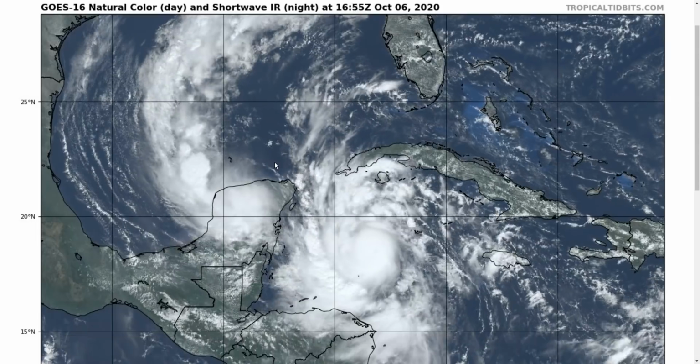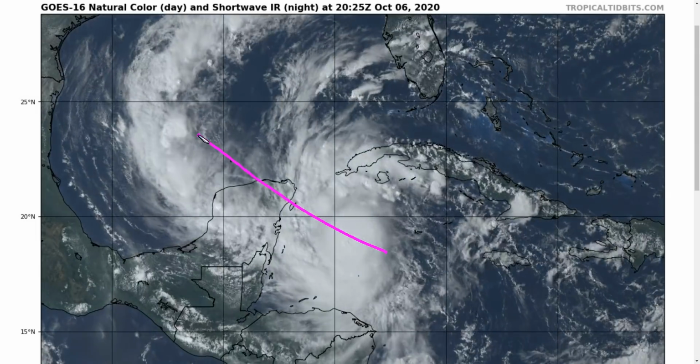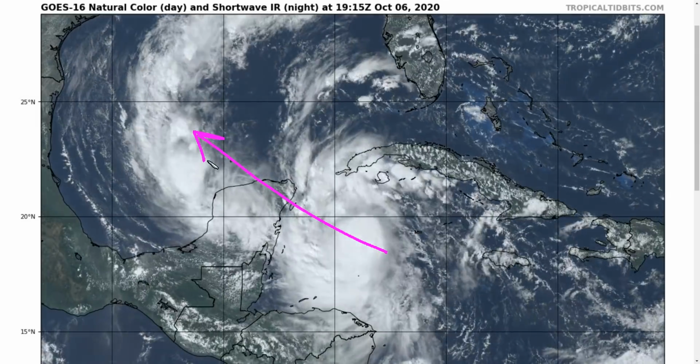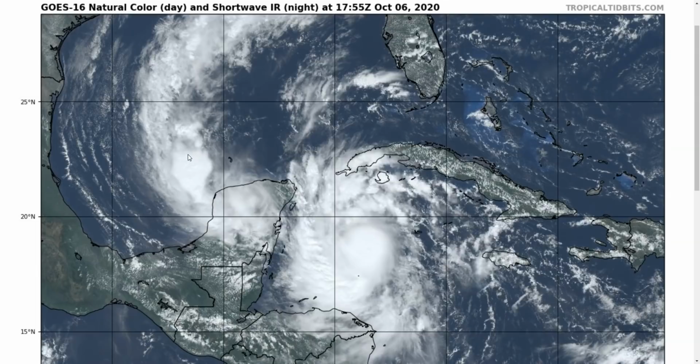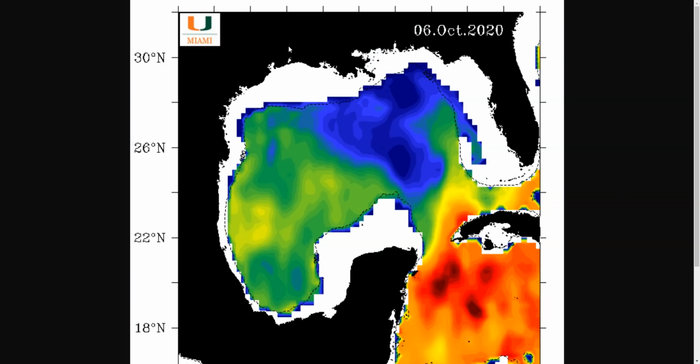As we talk about the remaining part of Delta's journey, after it crosses the Yucatan Peninsula, which it will do fairly quickly overnight tonight and tomorrow morning, it will get out into the Gulf of Mexico, and at that point, it will become a threat to the United States. And we can take a look at the factors governing that evolution.